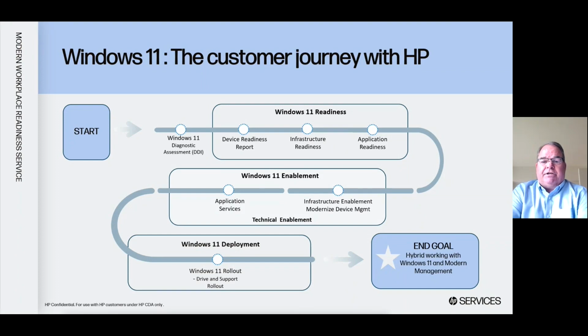From an HP professional services perspective, they have a number of engagements that can assist in your journey, plugging in anywhere within the journey to assist with that migration path, whether it be in the readiness aspects, technical enablement of application services, uplift from on-prem to cloud, or a physical Windows 11 deployment. Professional services is also in the position to run the process end-to-end. The end goal of the engagement is to put you in the best position to seamlessly migrate to Windows 11 and give you everything you need to effectively support this new normal of the hybrid workforce.